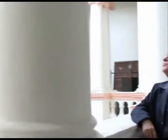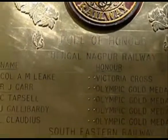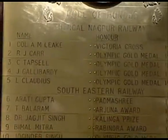I thank God for having given me such a long life, to give me the opportunity of conveying my gratitude to one and all in the South Eastern Railway, who were the criteria of molding me into one of the finest hockey players in the world.